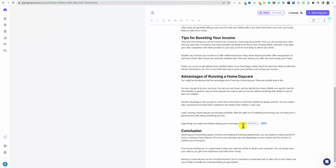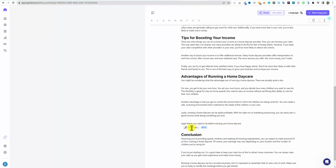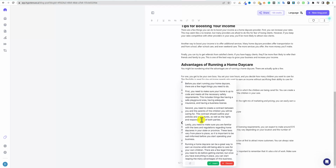Okay, so I'm just going to push return, and then I'm going to push this button, compose, and now it's going to go out there and it should talk about the legal things you need to do before starting your home daycare. So here we are. It gives you this little iframe box right here. Before you start running your home daycare, there are a few legal things you need to do. First, you need to make sure your home is up to code and meets all the necessary safety requirements. This includes things like having a safe playground area, having adequate insurance, and having a business license. That's really important. That's really good information right there.